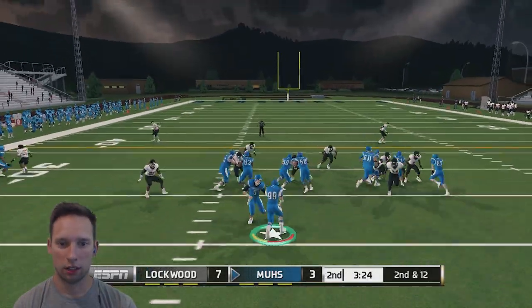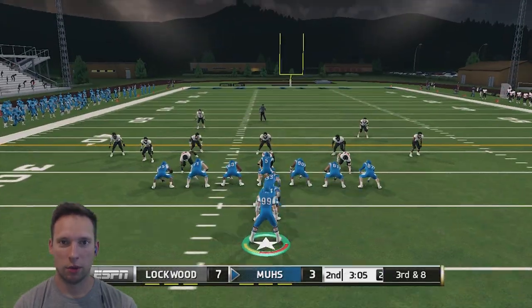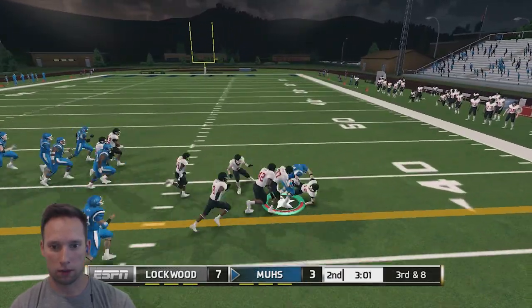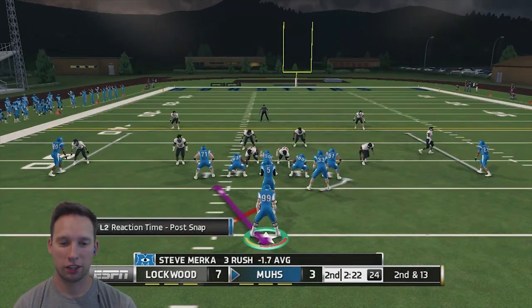All right, James has got to learn to be a little bit patient to find the holes in the offensive line. I like getting the ball, but we must not have any kind of receiving or passing game. Ooh, way to get the first down, Beckham. 2nd and 13, and they're giving me the rock.